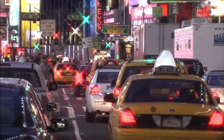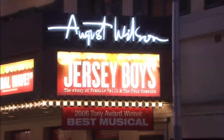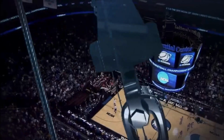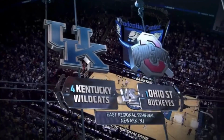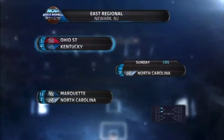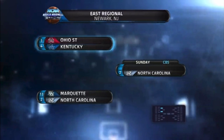And the road to the Final Four continues across the river, the lights of Broadway. From Frankie Valli and the Four Seasons to Newark and the Final Four dreams. Hold on to that thought, because the Wildcats and the Buckeyes, they're thinking about it. And the winner will move on to an appearance Sunday night for the right to go to the Final Four, taking on North Carolina in the regional final.